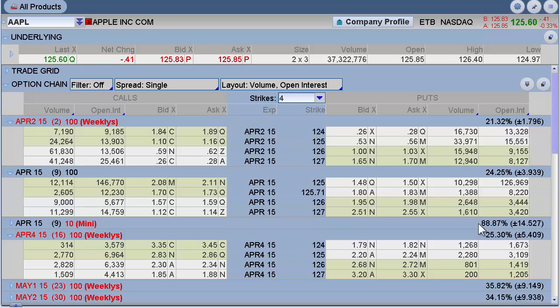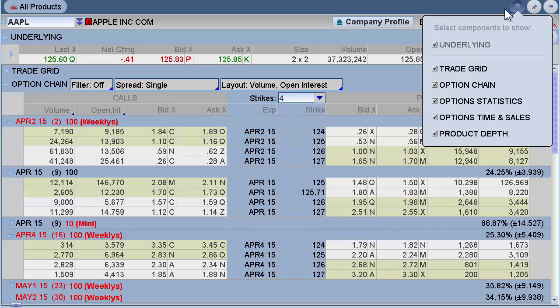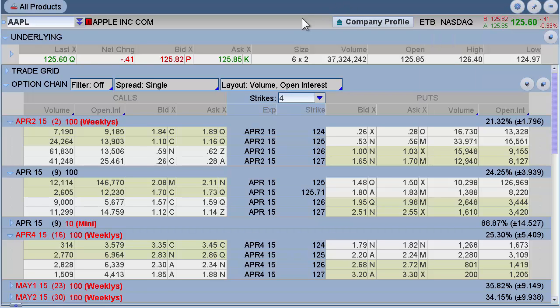It says 88% implied volatility, but that's on the minis. Hold on just a second, I'll check the earnings date for Apple. Okay, it's April 27th, which would be the following week. So the minis there are kind of skewing it. Now, I actually am not a big fan of the minis anyway. I think they're good for practicing, and if you have a smaller account and stuff like that, but I'm just going to remove them.